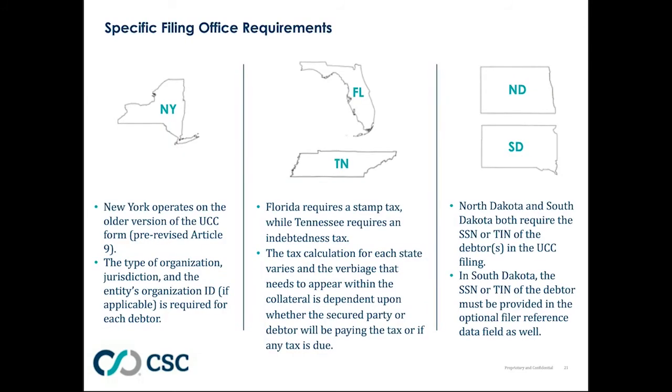Now that we've determined the proper debtor name and filing office, you also need to consider whether the state where you're filing has any specific filing office requirements. For example, New York still operates on the older version of the UCC form and not the revised standard form that all other states will accept, which requires that the type of organization, jurisdiction, and the entity's organization ID, if applicable, is provided for each debtor.